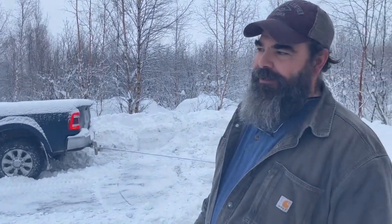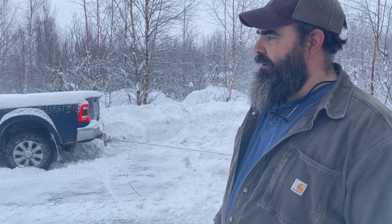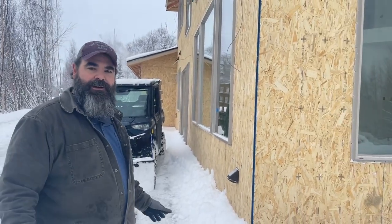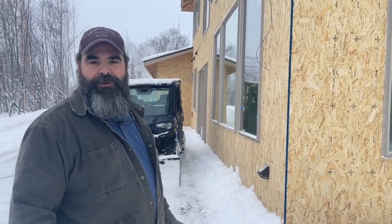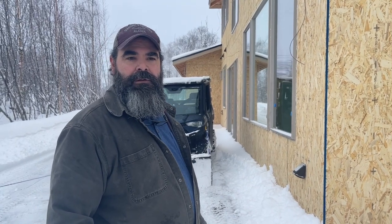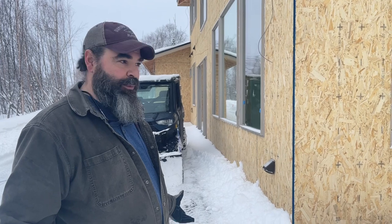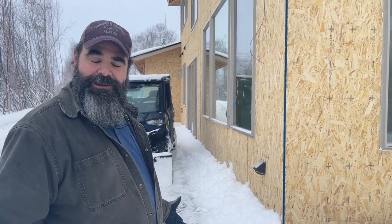You want to explain why you're back here plowing? Well, it snowed, so I have to plow. This is the backyard. Well, the house is not done yet, so we keep the perimeter of the house plowed so the contractors can come and work around the perimeter of the house. And what's happening this week or next? Contractors coming in to work around the house. Exciting! Maybe.